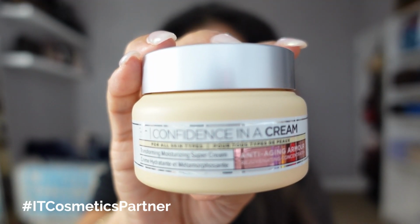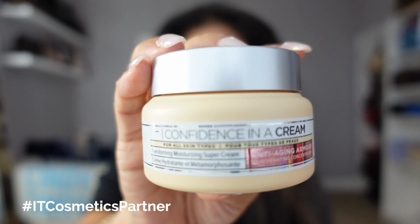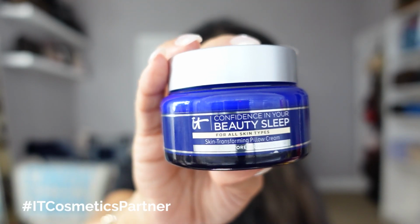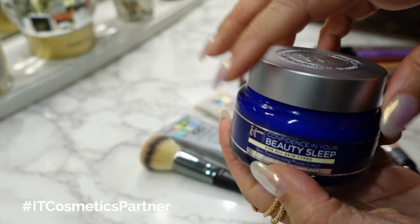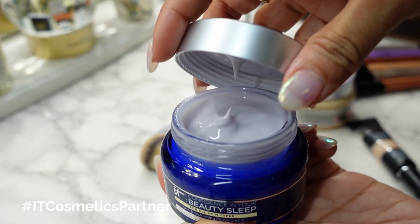And for my face cream, I like the IT Cosmetics Confidence in a Cream Transforming Moisturizing Super Cream. And at night, I switch to the Confidence in Your Beauty Sleep Skin Transforming Pillow Cream. I've already gone through a full size of the Confidence in a Cream moisturizer, and I've been using the Beauty Sleep Pillow Cream at night.